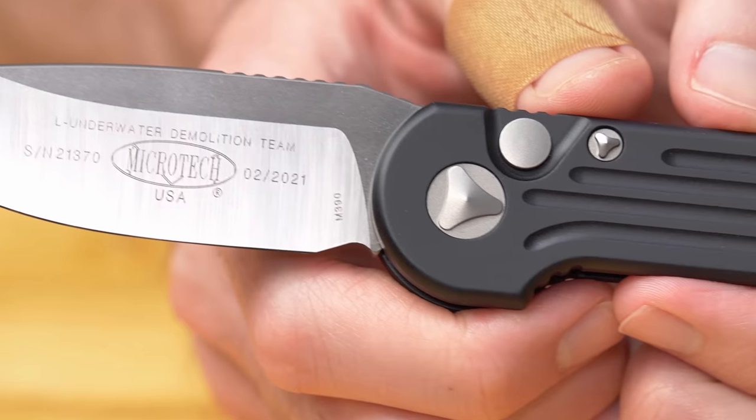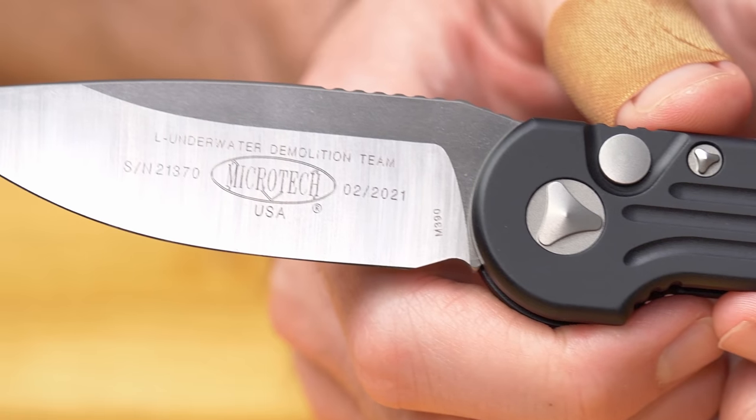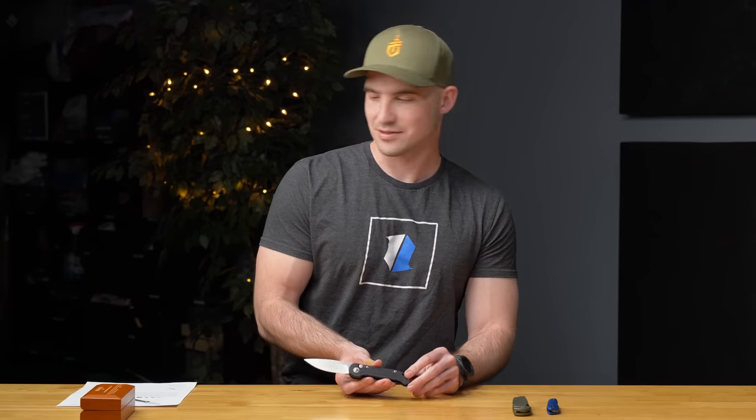What does LUDT stand for? I think it's Large Underwater Demolition Team. Right. I knew it was something demolition team. It's printed right here on the blade. So if you watch the B-roll, there you go.